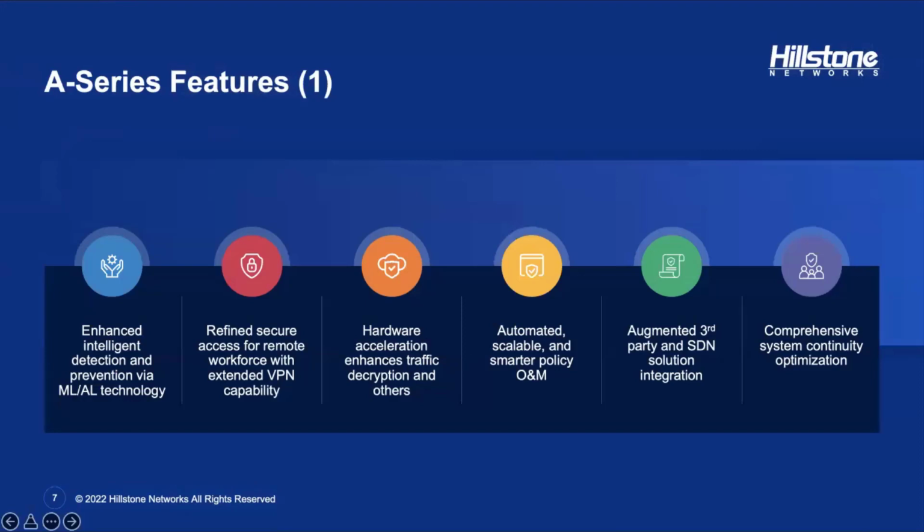To reiterate, we've released the StoneOS 5.5 R9 update. Six defining key updates on our next-gen firewalls as a result of the StoneOS 5.5 R9 update are as follows. First, enhanced intelligent detection and prevention via machine learning and artificial intelligence technology to help users stay ahead of known and unknown threats. An example of this can be found in the way we're leveraging machine learning to halt CNC servers from leveraging domain-generated algorithms to disguise their names and IP addresses.